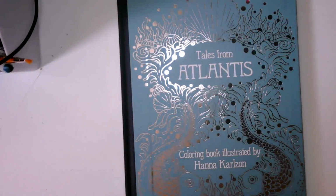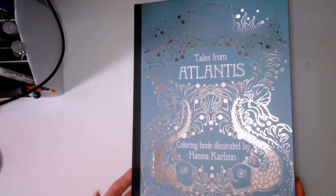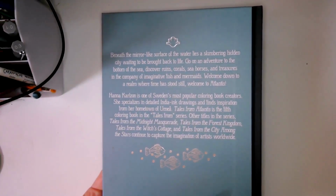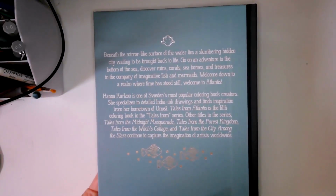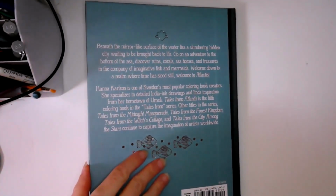Let's take a little look. And here she is. The lovely, lovely Tales from Atlantis from Hanna Karlzon. Lovely foiling. Hardback. Beneath the mirror-like surface of the water lies the slumbering hidden city waiting to be brought back to life. Go on an adventure to the bottom of the sea, discover ruins, corals, seahorses and treasures in the company of imaginative fish and mermaids. Welcome down to a realm where time has stood still. Welcome to Atlantis.